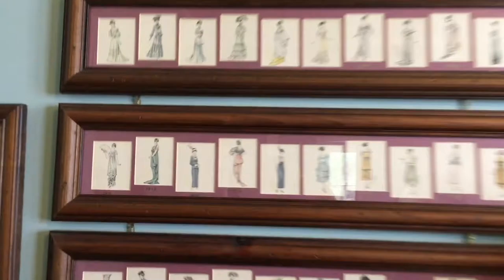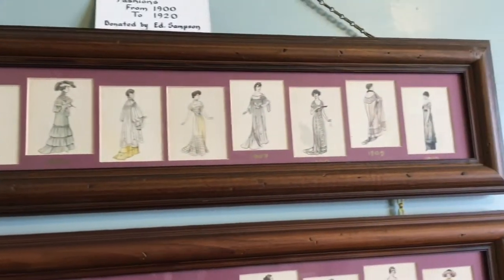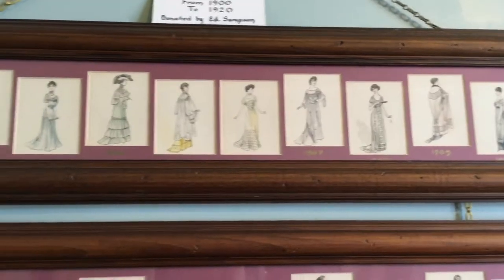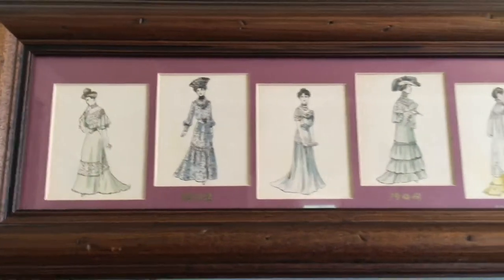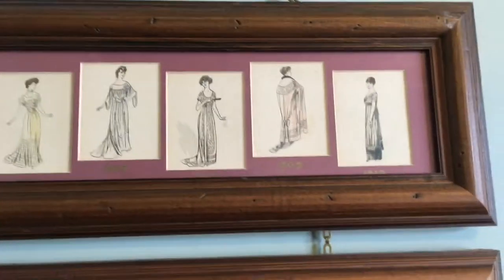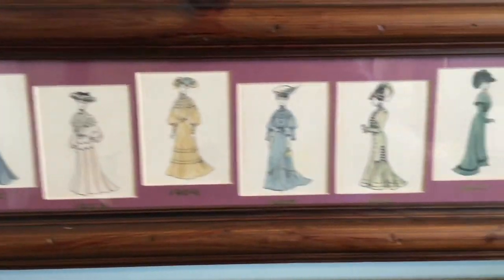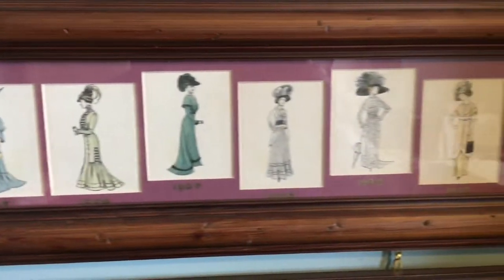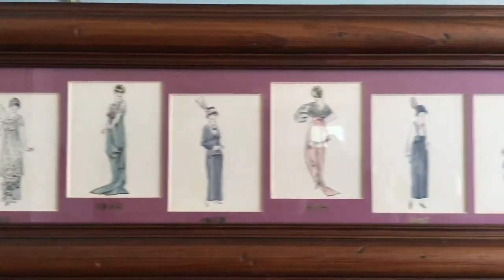Yeah. All the different fashions. That's awesome. For different years, so it goes all the way from 1900 all the way up to the 1920s.